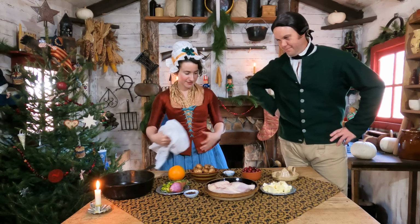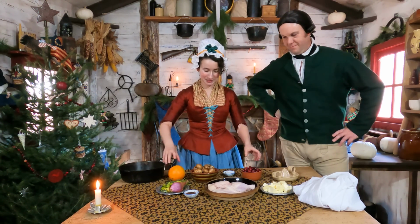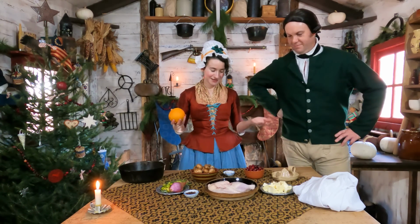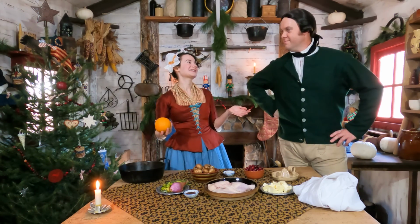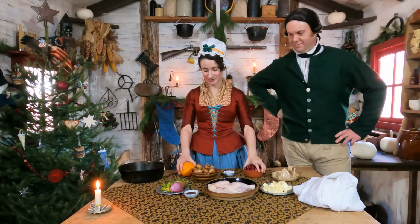Okay, so I think what I'm gonna do first is make this sauce because I'm only allowed to use one pot. I would normally never eat it like this, but I know people 200 years ago would eat it like this. I'll make a cranberry sauce with some OJ.